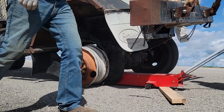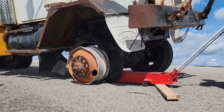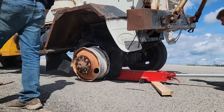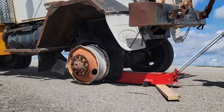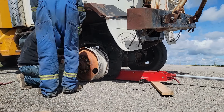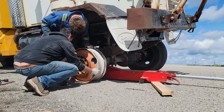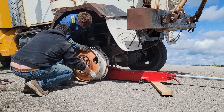Are those wheels sinking into the asphalt? Not yet. Oh, it's not going up. You hit the power limit of it. Okay, watch out.